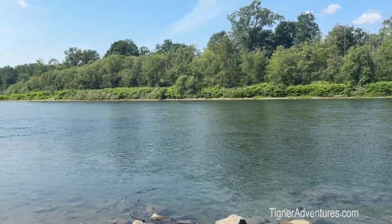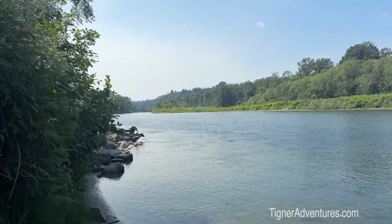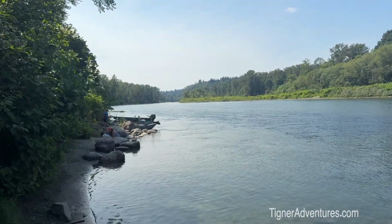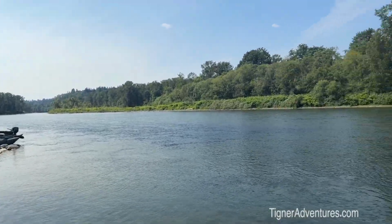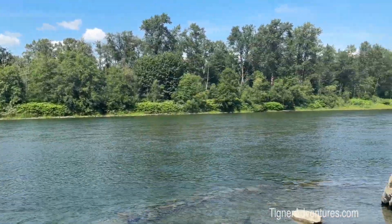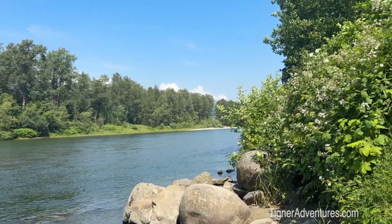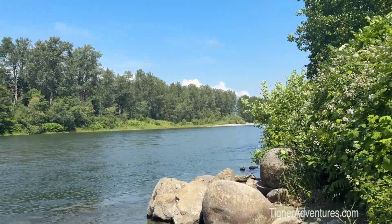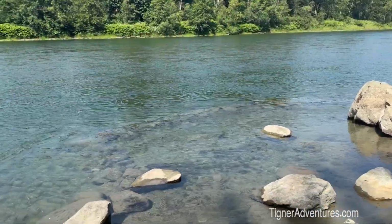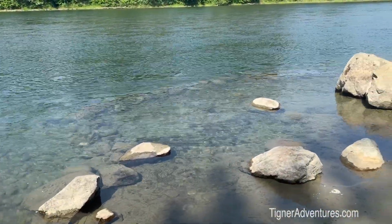How fun. Look, there's a family over there checking out the river. You could have a lot of fun on this river. It's not flowing too fast. I think when the lake's down a little bit, or the river's down a little bit, they made a little place they could sit in right there.